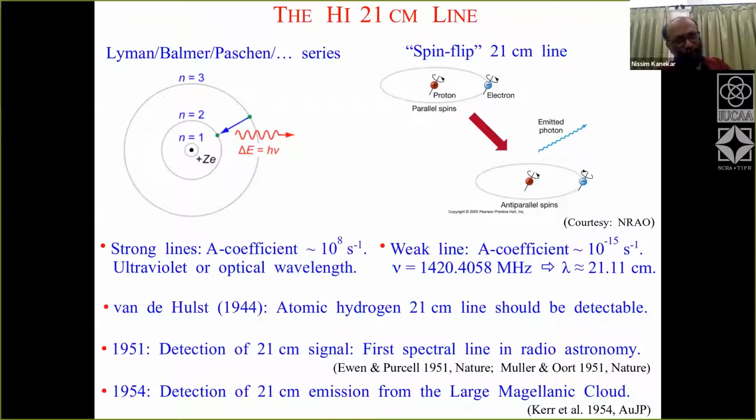This line, unfortunately, sadly, truly sadly, is terrifyingly weak. It's got an Einstein A coefficient of 10 to the minus 15 per second. And I'll say that again, it's 10 to the minus 15. It's 23 orders of magnitude smaller than, for example, Lyman alpha's Einstein A coefficient. So it's ludicrously, ridiculously weak, right? But yet, it is probably the most important line in astronomy.